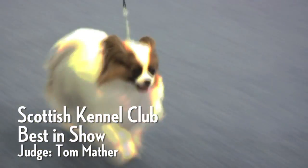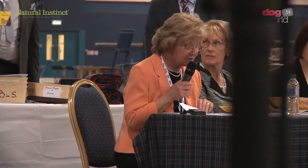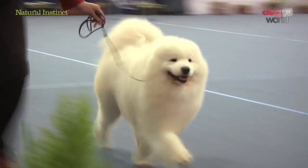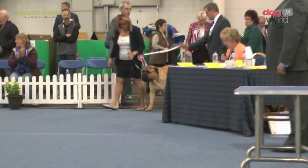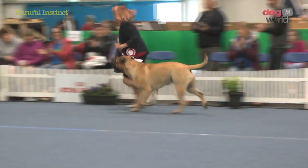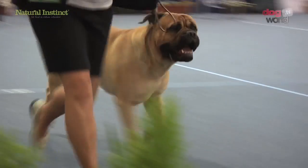We will now continue with best in show judging, and we'll ask the group winners to come in the order in which they have won their groups. First of all, we invite the Pastoral group winner, the Samoyed. And from the working group, the Bullmastiff. From the utility group, the Akita.